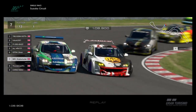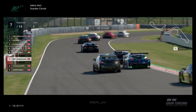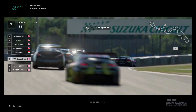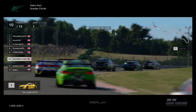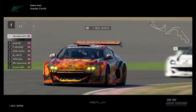Let's have a look. Looks like Shadowhunter though is going for a ludicrous move on Thundercat, gets it made at the hairpin. Nicely done there, Shadowhunter. So he's up to 7th now. We'll be chasing Dixon down again, who he was having a little bit of a tussle with earlier on in the race. Line astern then as we come down towards Spoon for the first time. Don Dotter leads us away nicely.